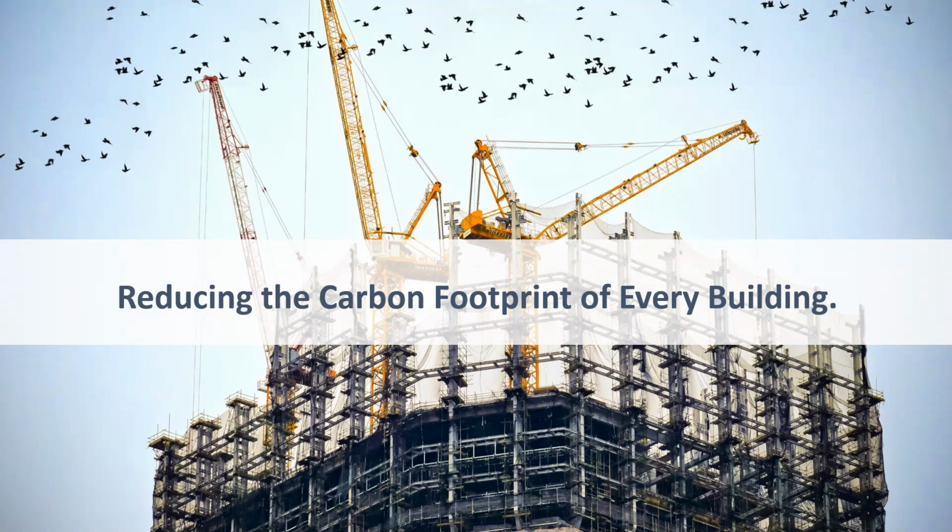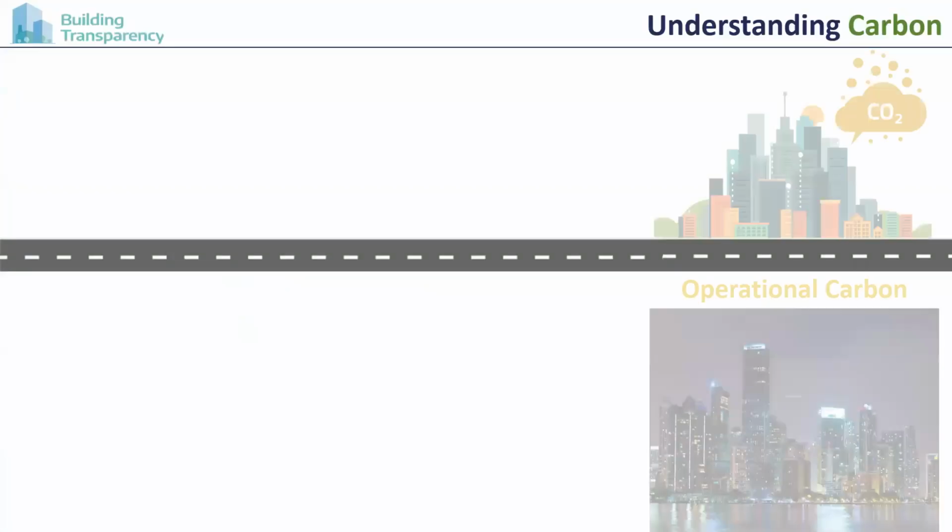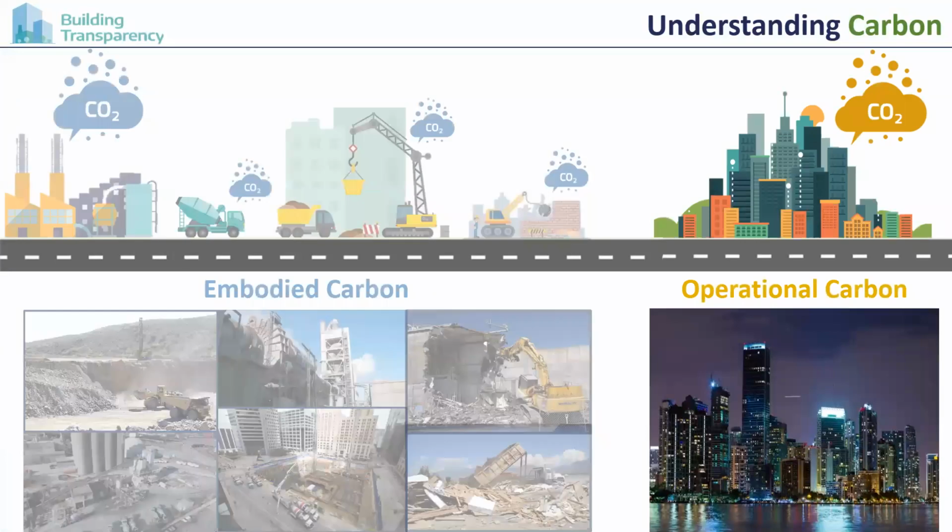So I'm going to talk today about reducing the carbon footprint of every building. If there are questions as I go through the EC3 demo, please just stop me and ask. I'm more than happy while we're in the tool to have you ask questions and let me navigate it based on your questions. But I'm really going to start out with how we look at embodied carbon.